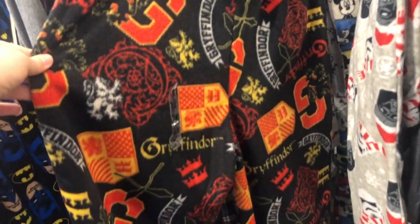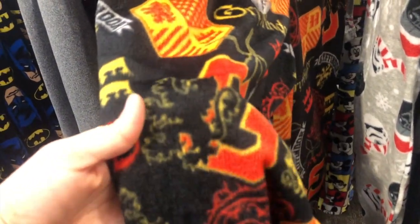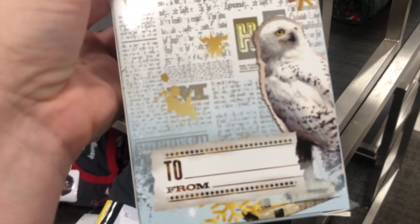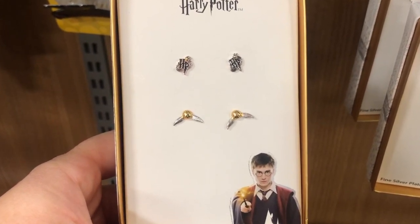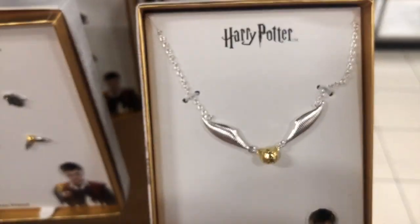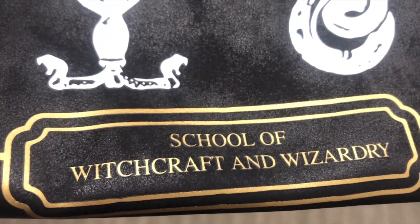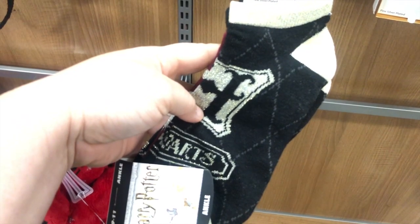Men's Gryffindor lounge pants. Very soft and $36. These socks are $19.99 and would fit great in a stocking. These earring sets aren't priced, but they're really, really cute. $69 for this Hogwarts bag, and it's really awesome. $16 for these three pairs of socks.